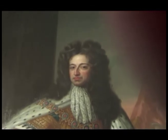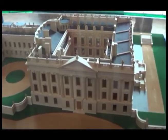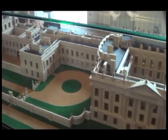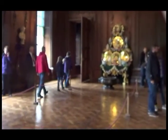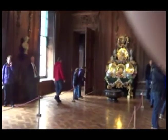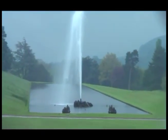Here's William III, who gave the US so much trouble, 17th century. I assume that is the current Duke of Devonshire. Here's a model of the house. Again, passing through the big room. There are huge mirrors everywhere. A spectacular fountain in the garden.